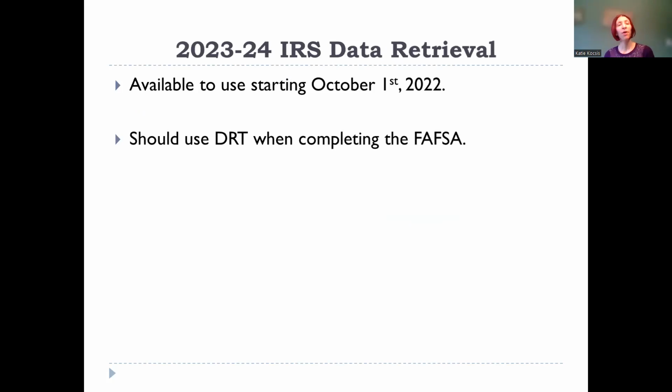One of the nice things about the FAFSA form is that they do allow for the IRS data retrieval. What this is, is that it takes information directly on file with the IRS from your 2021 tax information, and it uploads it into the FAFSA. This is an option you can choose. It was available starting when the FAFSA opened October 1st of this past year, or current year, I should say. And we highly recommend you use the data retrieval tool when completing the FAFSA.